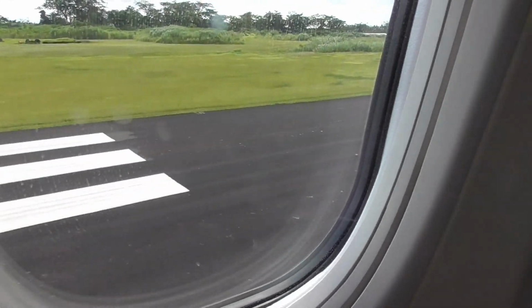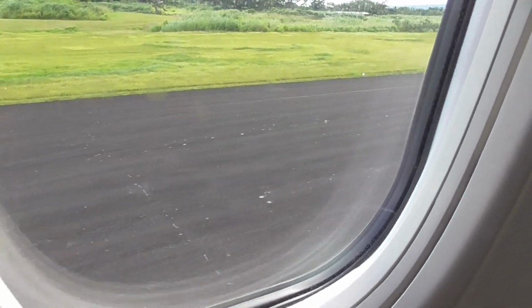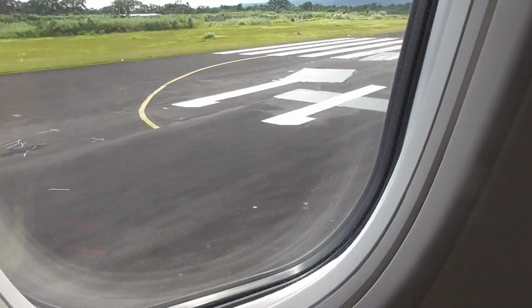There are certainly no problems waiting for takeoff when you just have one main runway. Runway 11.